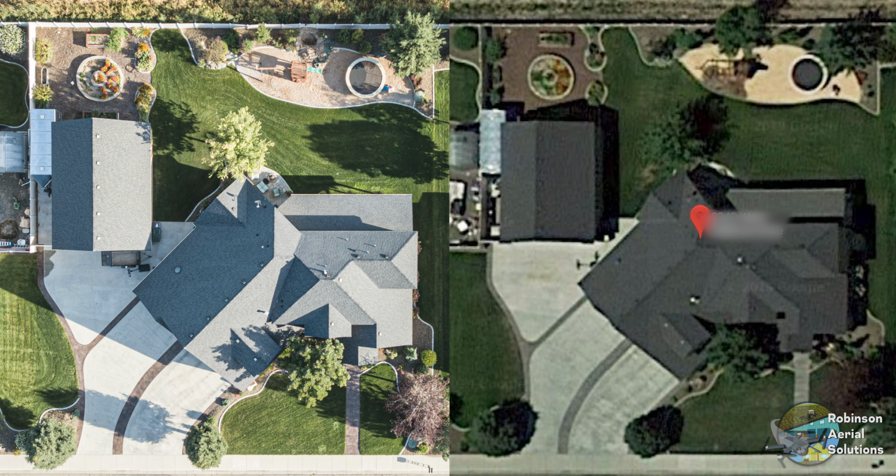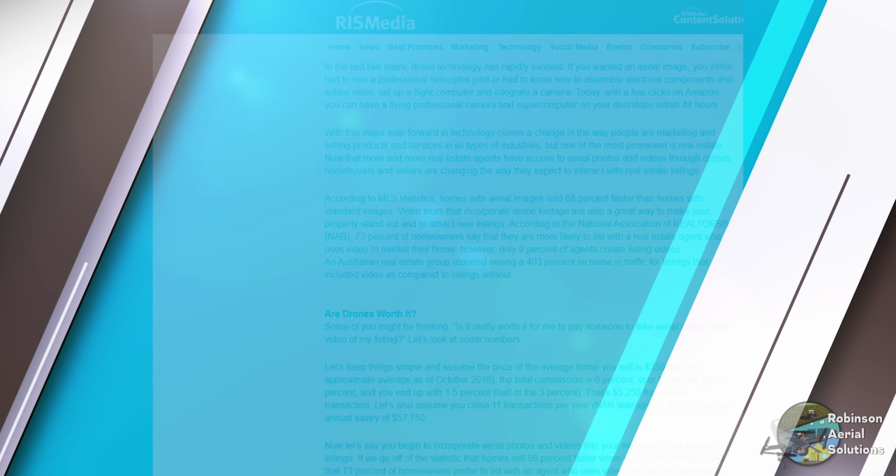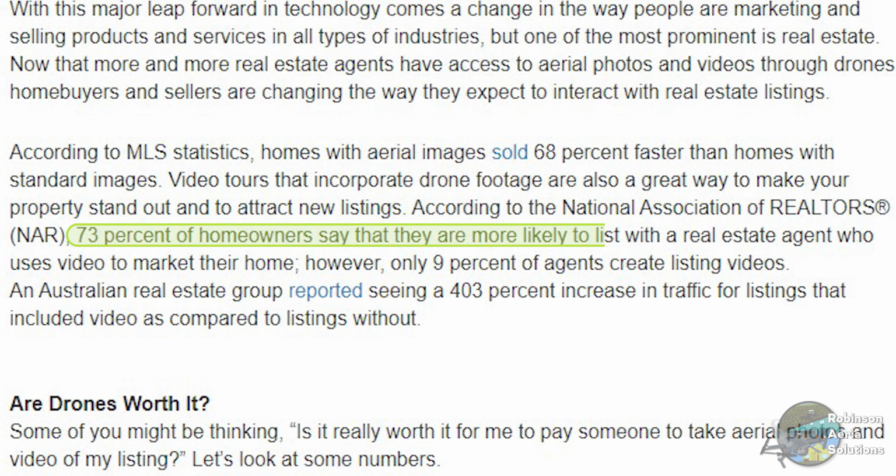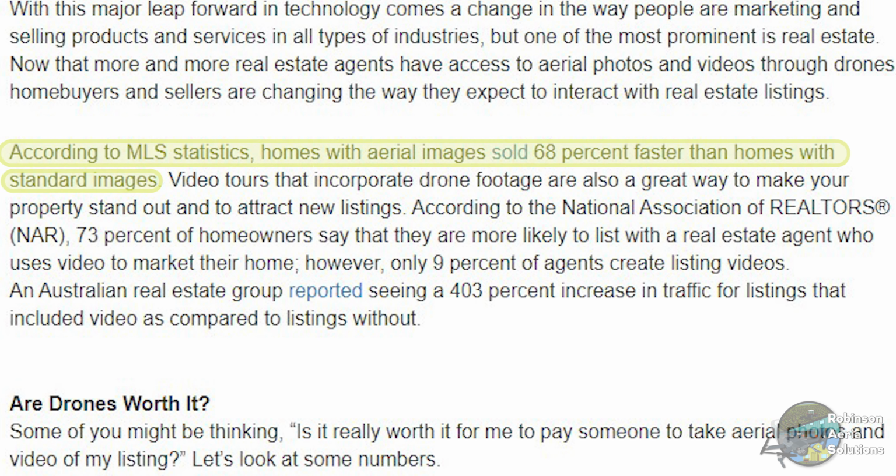If so, that's a real shame, as aerial photography can really help you as a realtor present your listings in the best way. A study done by MLS finds that 73% of listers would rather list with a realtor who includes aerial photography as a marketing tool. In the same study, MLS finds homes with aerial images sell 68% faster than homes with ground images alone.